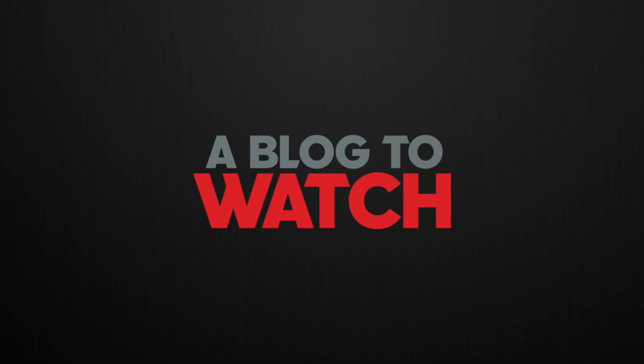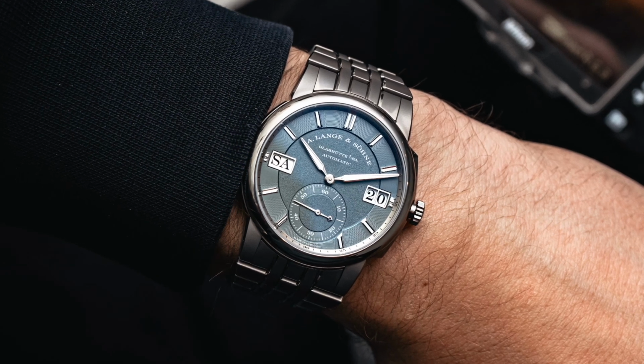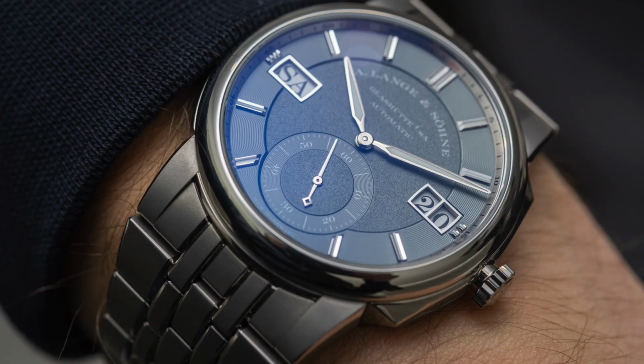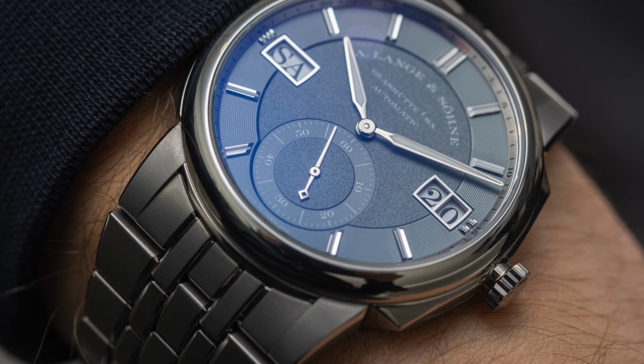Here we are inside the Lange & Söhne VIP room of all places, checking out the new Odysseus in titanium, full titanium, the first time that Lange has done something like this. It's been extremely rare that they would do one piece here and there in stainless steel. Most of the other pieces are always 18 karat gold or platinum. So for them to come out with a titanium bracelet, no less, it just looks bonkers.